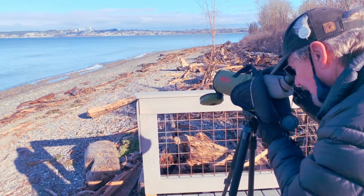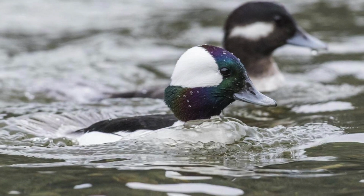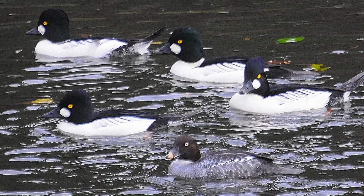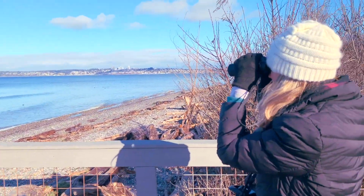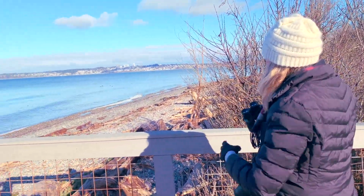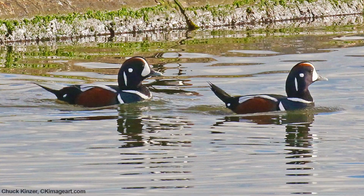There's quite a few buffleheads out here on the water. Again, common goldeneyes. Usually there's, oops, somebody just flew through here. I didn't get a look at who it was. Wait, are those all... no, those are common goldeneyes, the ones with the white sides that you see out there. That white shows up so well in all this light. Okay, here's our harlequin ducks, back to the surface right here, very close in.